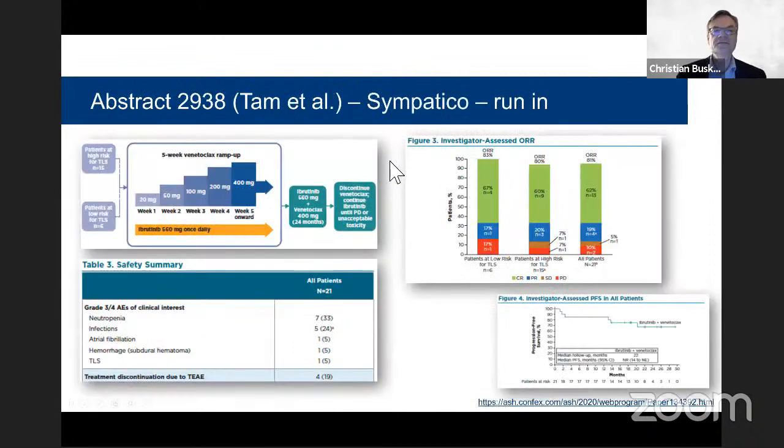So this slide now shows the idea in the relapse setting. We are always talking about the relapse setting, and how good chemotherapy-free approaches can actually be. We know ibrutinib is a standard treatment, but the idea is to improve upon ibrutinib single agent. This is why the SYMPATICO trial is a very important study, because it combines, for the first time, ibrutinib with venetoclax.